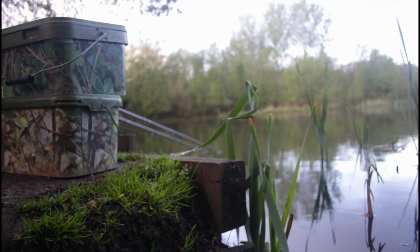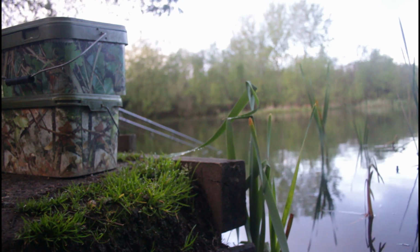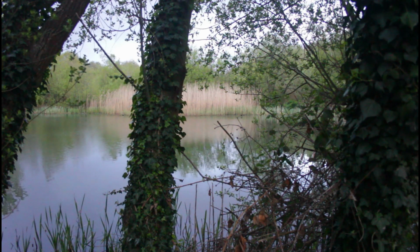I don't think they're actually feeding at the moment. Maybe there were too many anglers on this late last night. There were a few anglers down the other side, and I think that might have put too much pressure on this lake. It doesn't do very well. More than 3 people on this lake and it pretty much shuts down. It's only small, about 3 acres, and it doesn't do very well when it's like that.